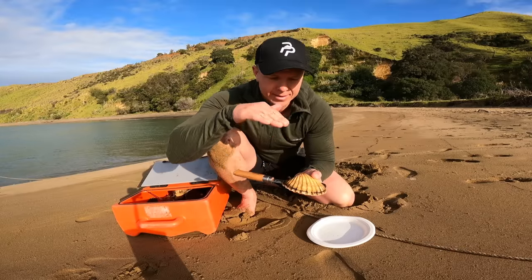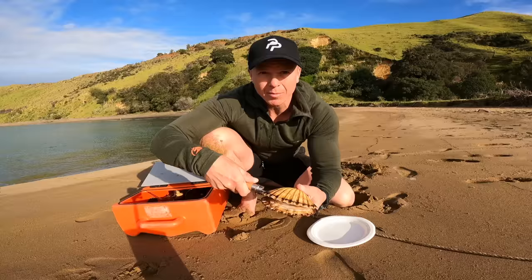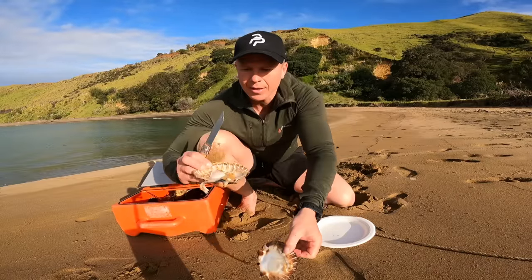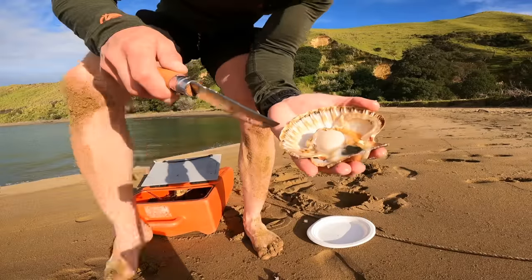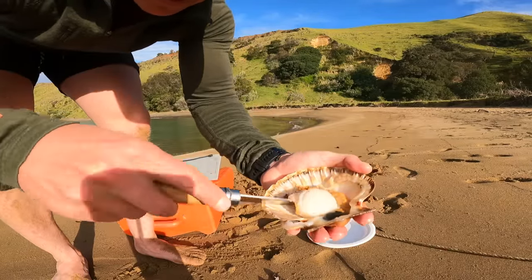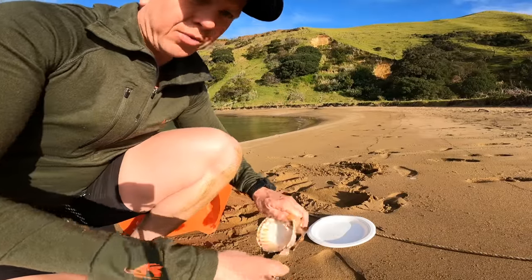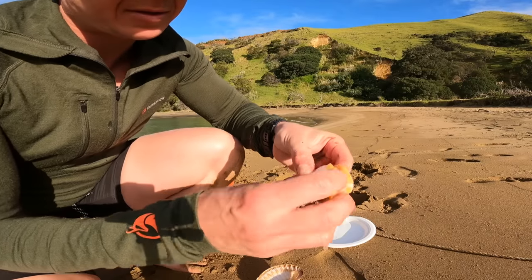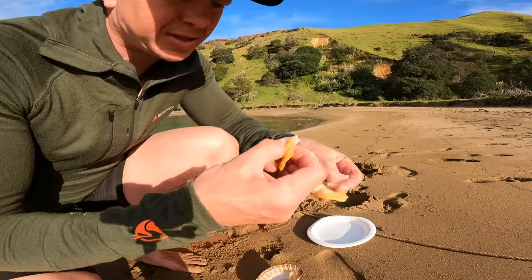pressure down on that base, on the flat side of the shell, and just one kind of motion, slide along that base. It slices that muscle off the flat side of the shell. We're left with all the ingredients inside. Then it's just a case of cutting off that foot, slide under that muscle. We can rip that out, rip all the eyes, all that guts off, rip that frilly bit off. That's got toxins in it, I believe.